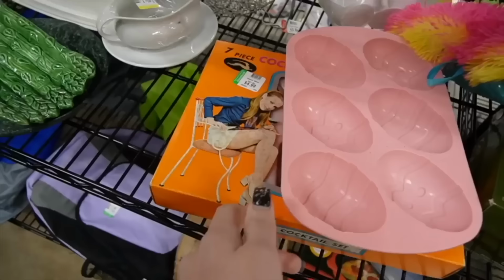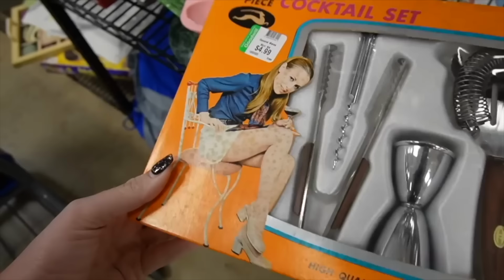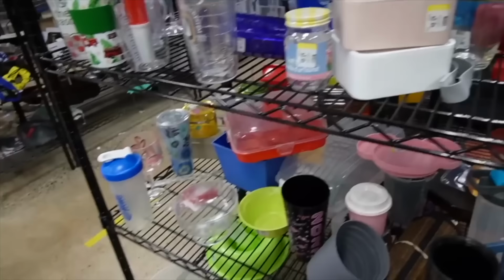What is wrong with her legs? Something going on there. Seven-piece cocktail set. This is high quality. Made in Japan. Don't really see anything else exciting here. There's lots of plastic. All right.